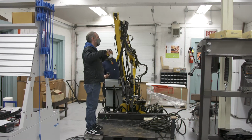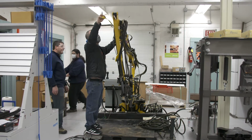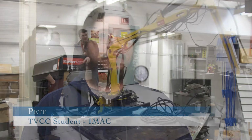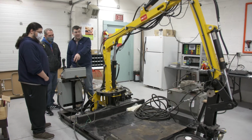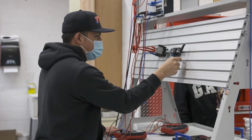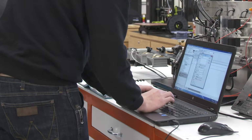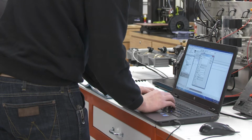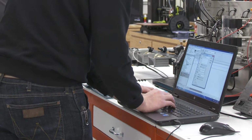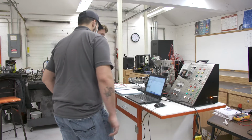We offer an associate's degree in industrial manufacturing and controls. We mostly focus on sensors and how they work, their limits, and how they can integrate with other systems. So learning how to connect sensors, valves, motors, things like that to a controller, and then how to adjust a program or even write a program to get the controller to perform a specific function or task.